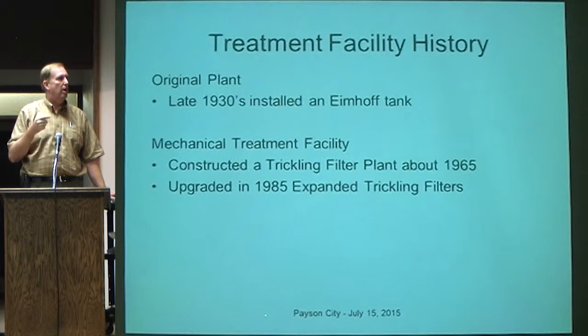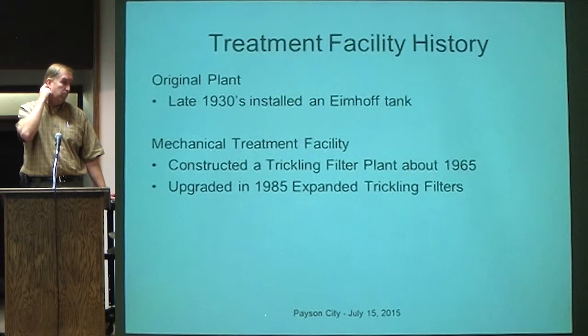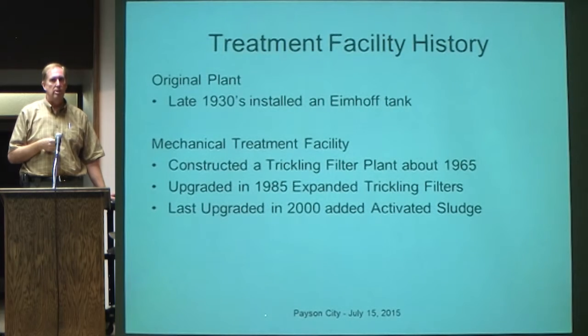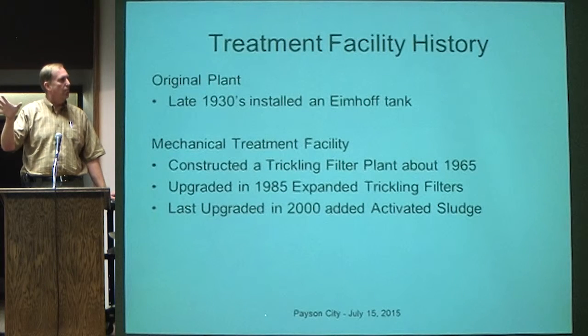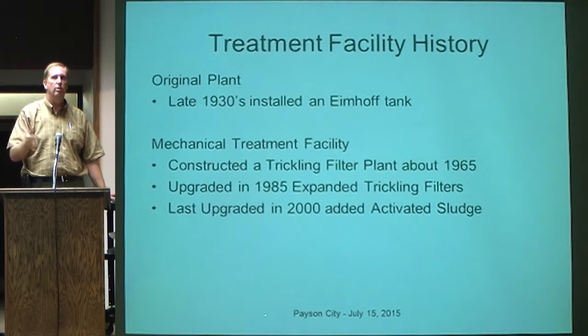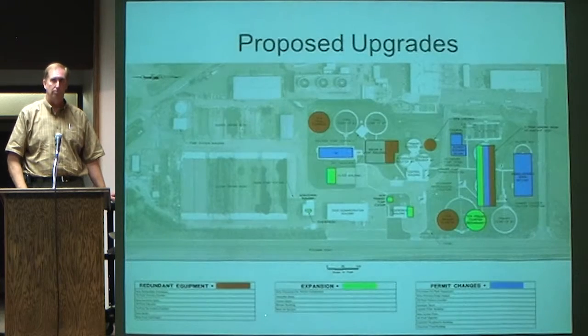And that worked until about 1985, at which point they expanded the plant again and added some additional trickling filters and some additional clarification and a little bit more process. Then in 2000, we upgraded again and added activated sludge. So 2000 was about 15 years ago. The design life at that time was 20 years, so we're about 5 years away from where we thought that was going to be anyway. So doing the planning we're doing now is right on time with that. You have time to get the planning done and get construction done. So we're on the schedule that we anticipated back in 2000.